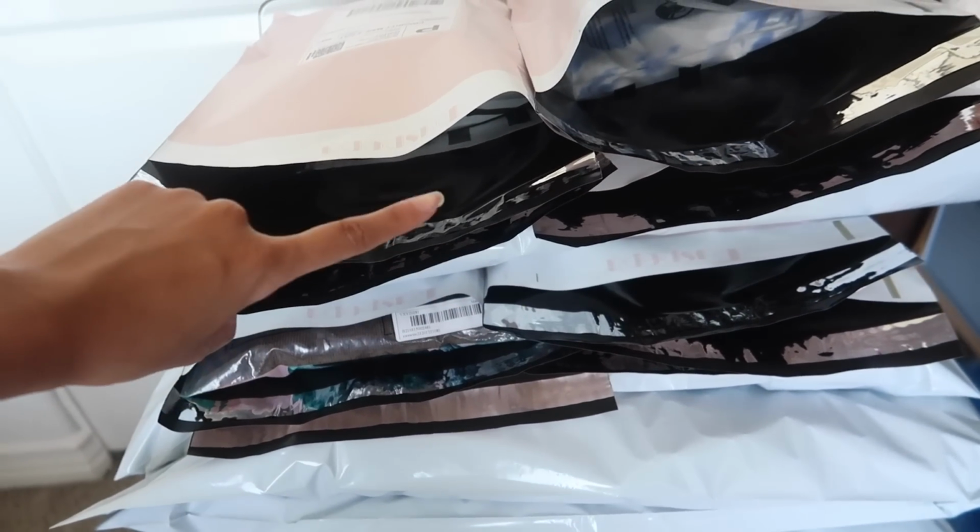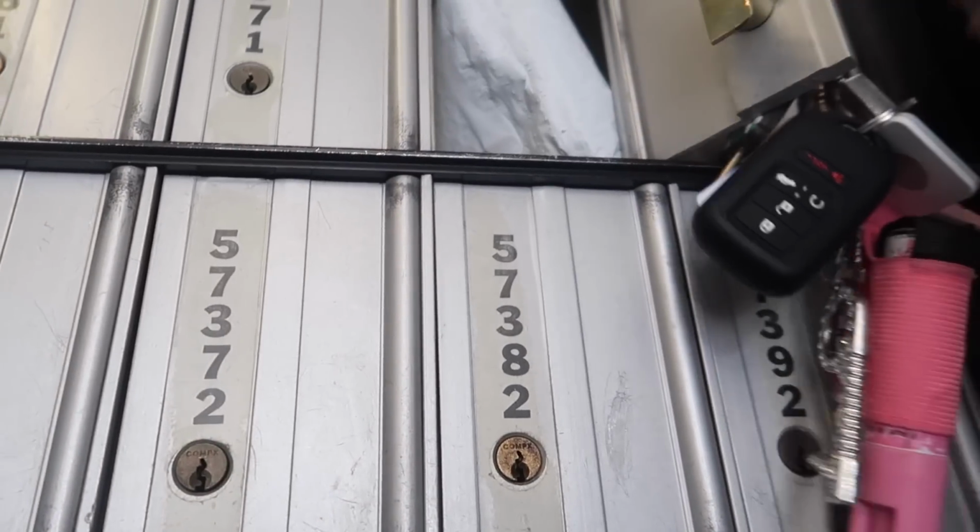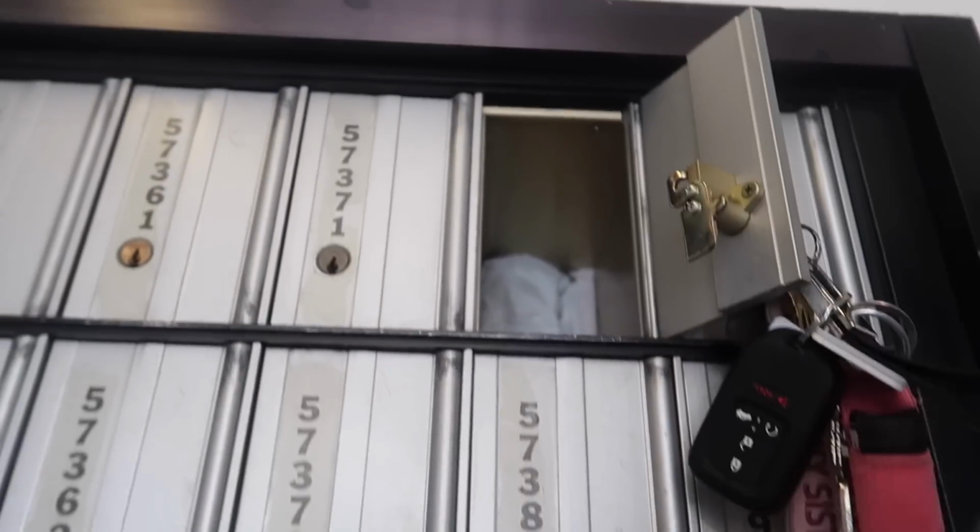So I just have to check them one more time just to make sure that it's the right pieces going to the right person. We're going to the post office and shipping all of this. Let's check our PO box. Ooh. Oh, we got a few.